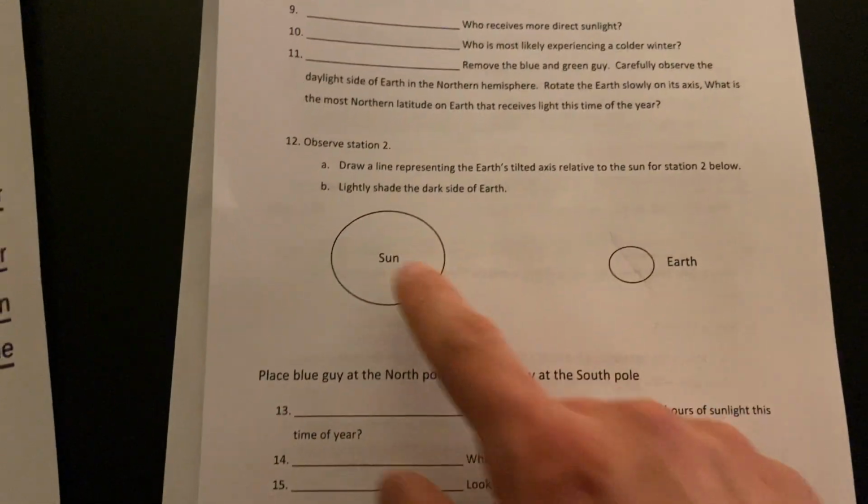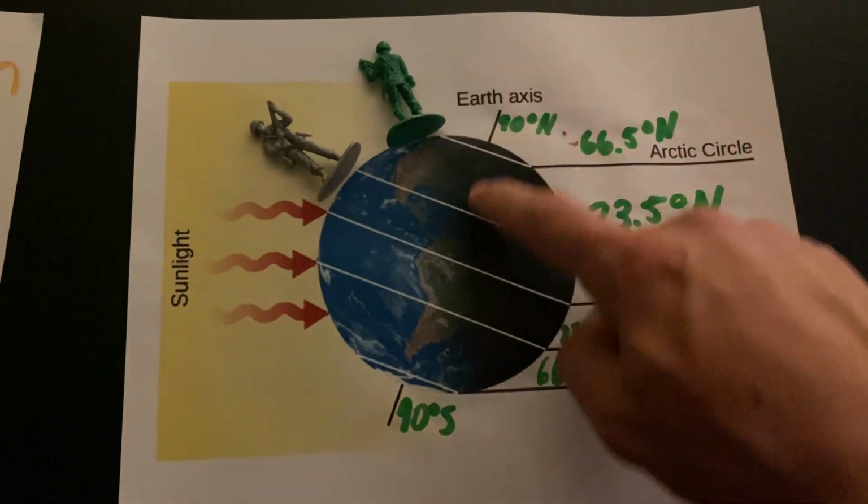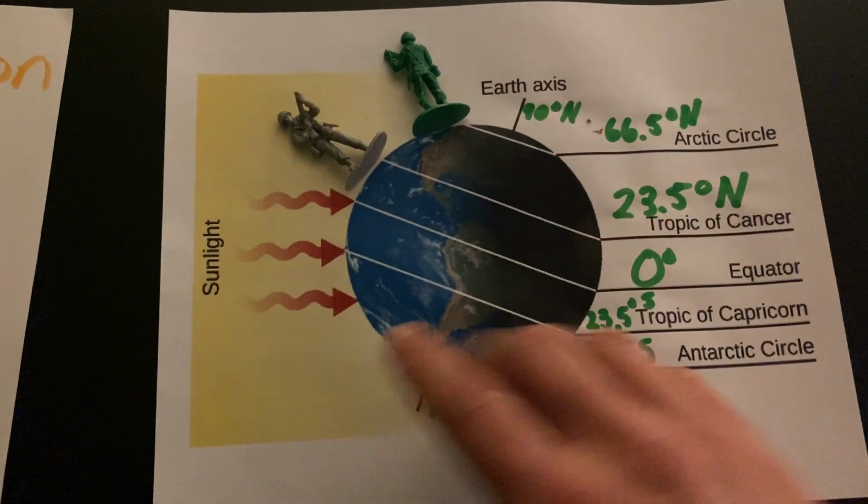So I just want to point this out, this area here. Here's the sun, here's the Earth. I drew this one in wrong for the station 2. That's why I erased it. You can see the Earth is tilted towards the right or away from the sunlight.